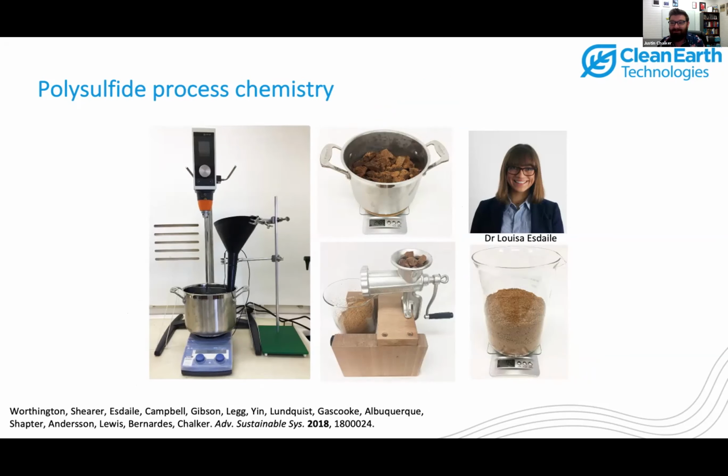Obviously, if we want to deploy this in oil spill remediation or any type of environmental remediation, we need to scale this up. So our first go is to run this in 2 kilo batches in our lab, and you can see that here. This was first carried out by Dr. Louise Asdale, who now is an employee at Clean Earth Technologies.